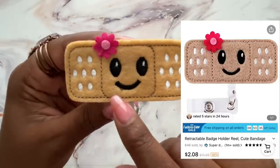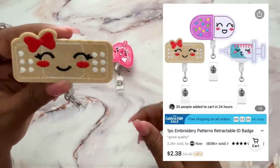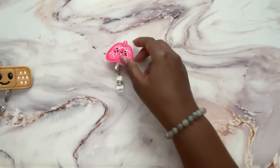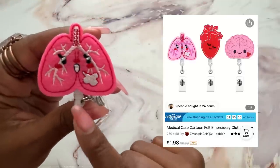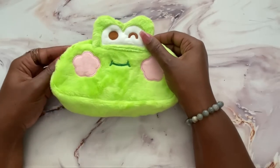The one with the Bandaid and the bow tie, that one was $2.08. So cute. This one with the little smiley face Bandaid, this one happened to be $2.38. And she's adorable. And then the little lungs was $1.98. They had heart, lungs, brain. I just told them just send me one. I didn't care which one. But look at the little lungs. Like, I cannot.